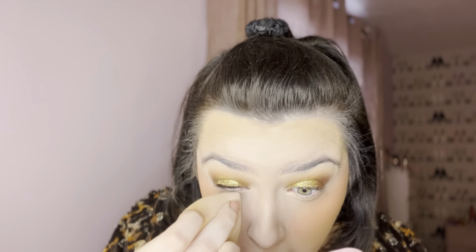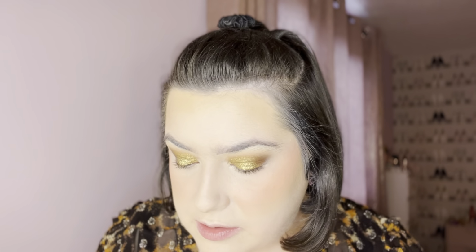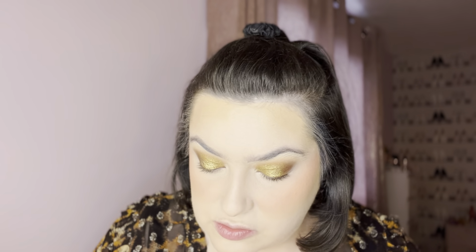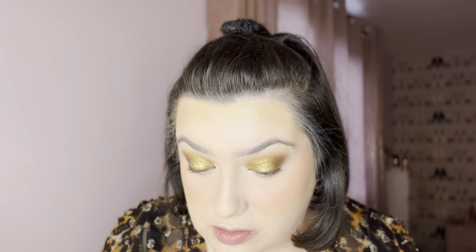So I'm trying to take the under eye creasing out. I'm going to use the Grwm powder today. I don't think I've used this on camera yet, in the shade 01. It's so fine. I've never had a powder this fine. It's so velvety too. The way it sits under your eyes is literally like nothing I've ever had before.